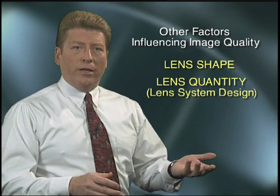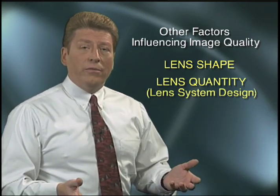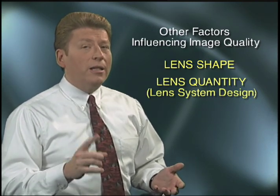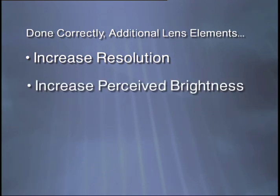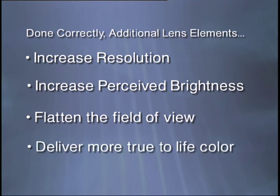By lens coatings only, one might conclude that a 7-lens system would be less bright than a 5-lens system. And it could be, unless designed properly, light managed properly, and quality lenses are utilized. Done properly, additional lens elements increase resolution and perceived brightness, flatten the field of view, and deliver more true-to-life color, as is found in Burris Signature Series and Black Diamond scopes.